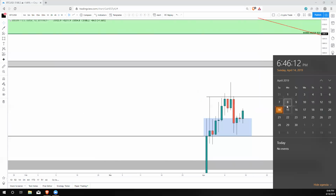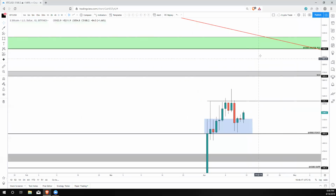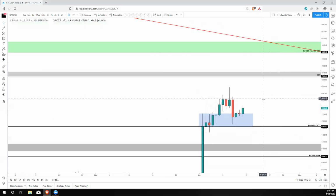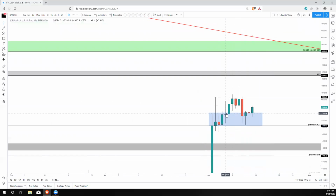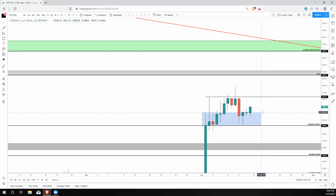We're about smack dab here in April. We've got about a week and a half left. So plenty of time for another upside push before potentially coming back down and maybe forming new lows. I'm not so sure yet. We'll get to that when the time comes. But for now, let's just focus on the short-term and medium-term analysis here on Bitcoin. So, yep, I hope that's pretty clear.